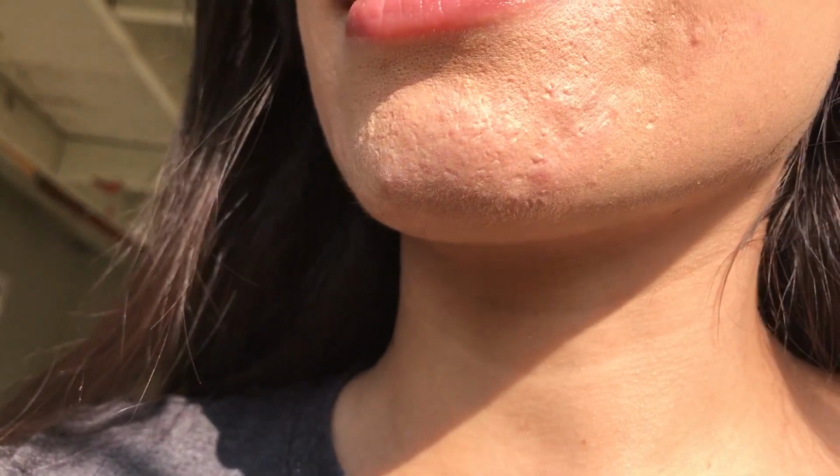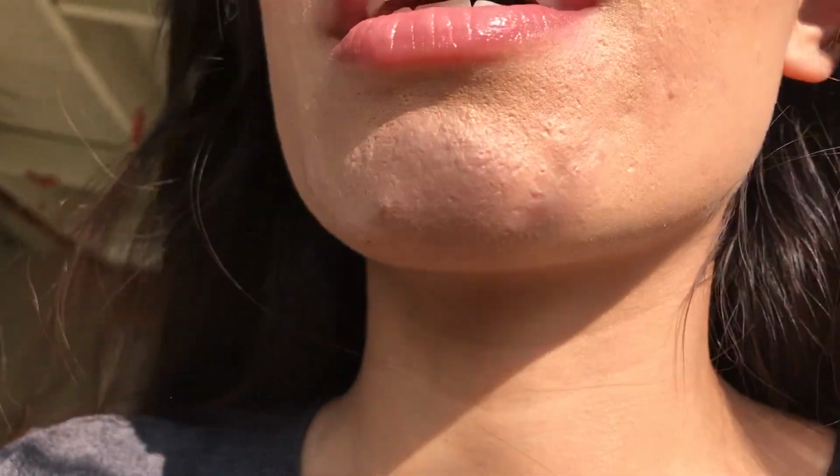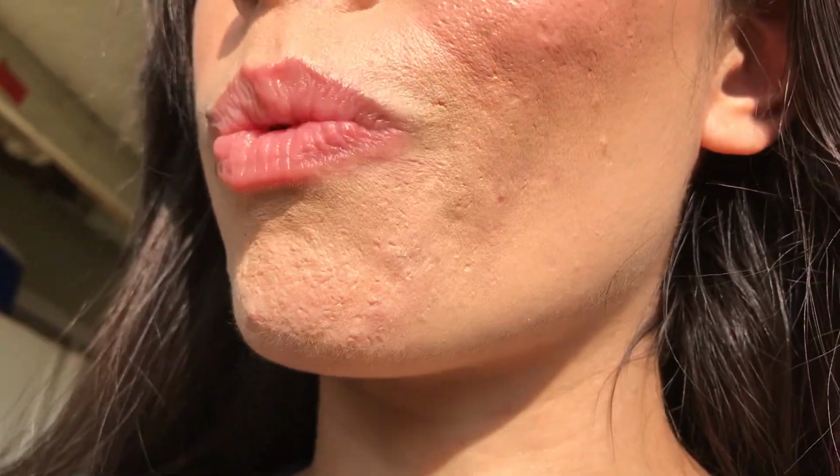So here's my chin area. She's looking a little dry again. That's my really problematic area, and the area that I break out the most. So that's how it's looking. It's holding up pretty well. I'm pretty surprised. Here's the top of my lip, not bad either.